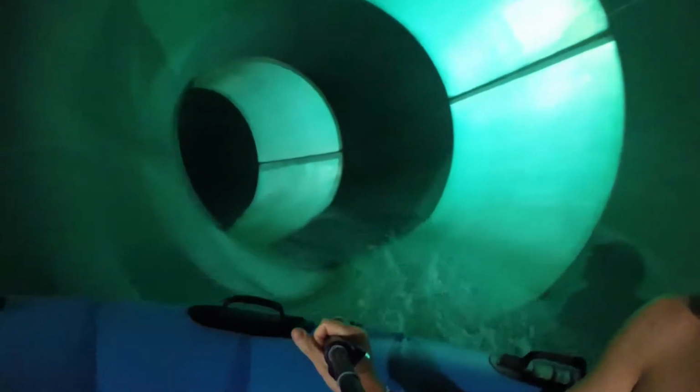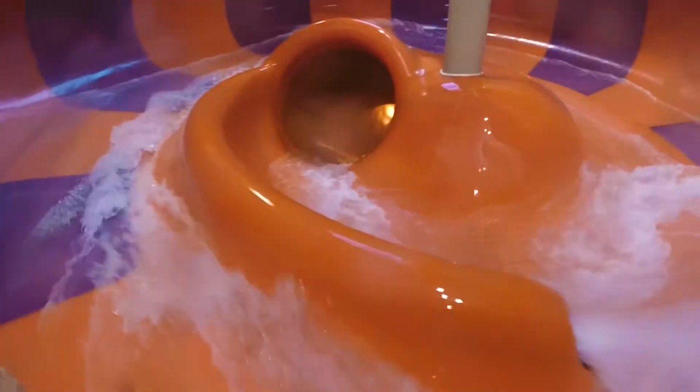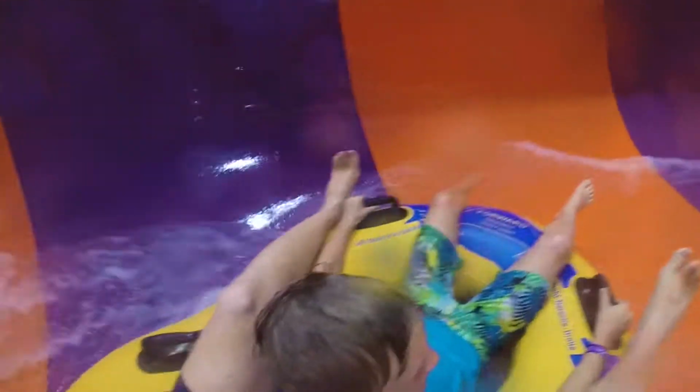Dad and I went on some pretty cool slides, like the Alberta Falls and Howlin' Tornado, which goes into an area that feels like a big toilet bowl. Dad and I went down this, and it goes pretty fast. Then you go around the toilet bowl, and we got flushed down.